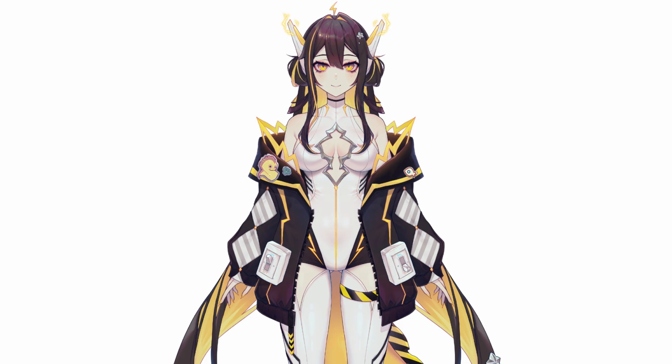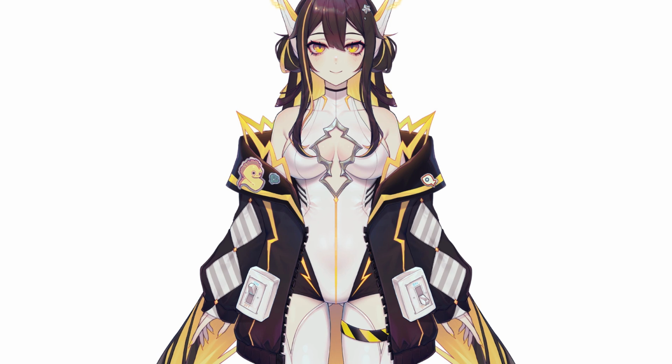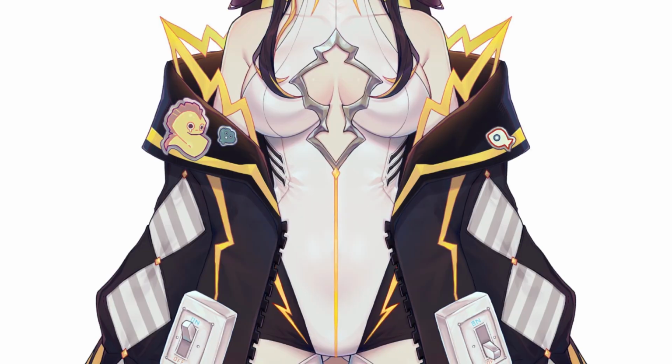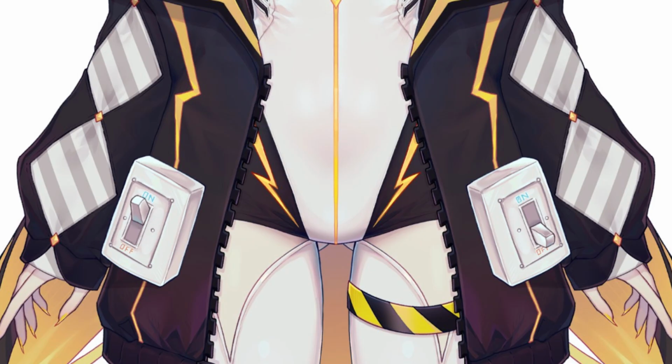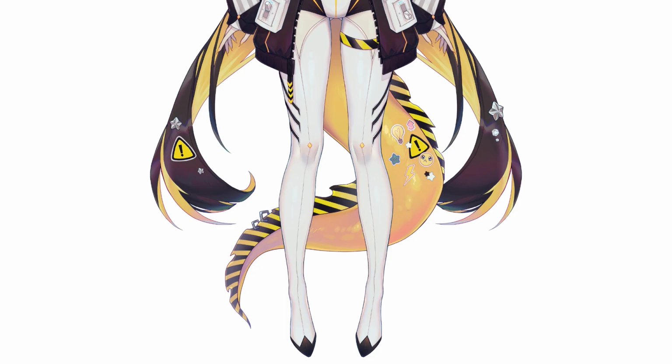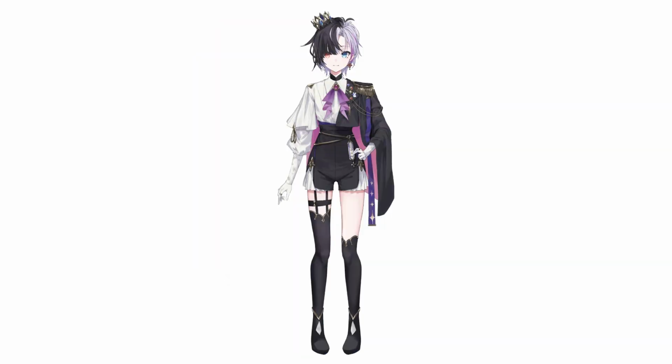Do I even need to say? Whoever drew this design, they cranked the submissive and breedable meter up to 11. Juna's got the Dami Mommy bod. She wears a hot jumpsuit that almost matches her skin color. Her suit has a boob window. Her crotch is emphasized by lightning bolts, and her legs are long and thick. Easy smash.